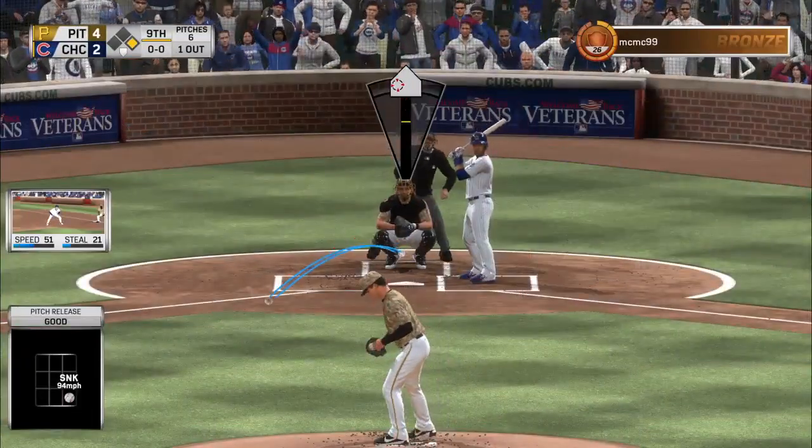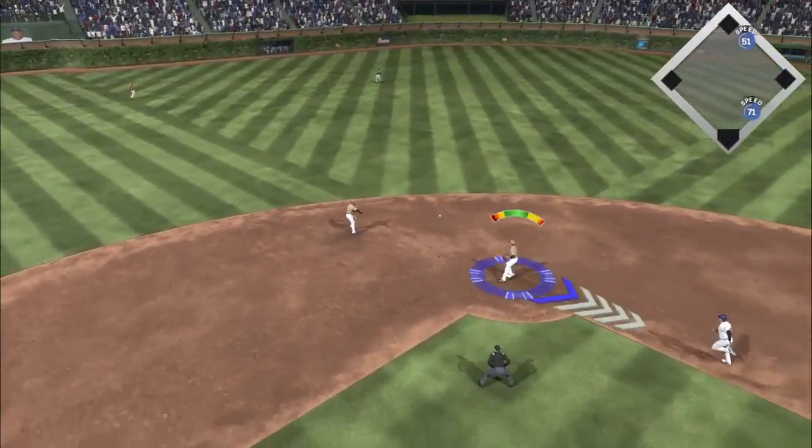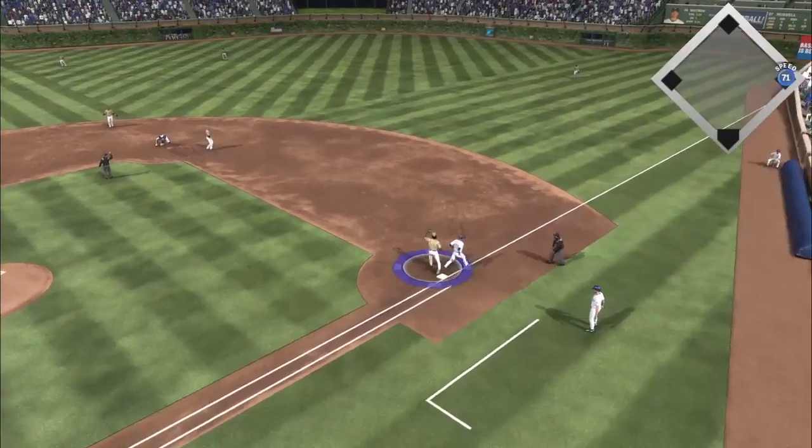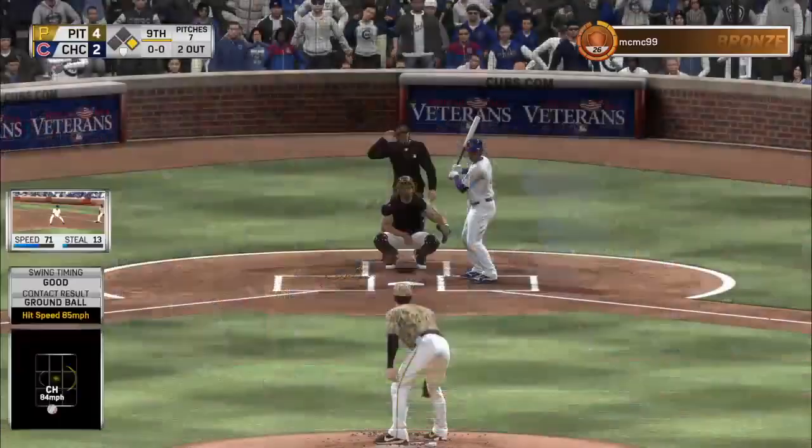Into the box, Addison Russell. He singled his last time up. Ground ball sent back up the middle. To second for 1. On to first, not in time as the umpire was right there to make the call.